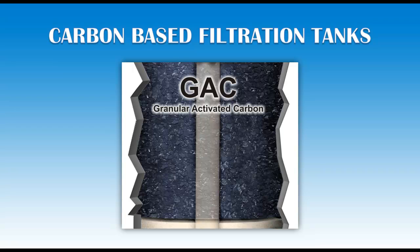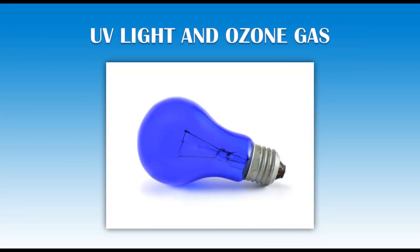Once the chlorine has been removed from the water, the carbon media itself can provide an excellent growth media for bacteria. Therefore, it is very important to ensure that a whole house filtration system protects against microorganism growth on or after the carbon. Ultraviolet light and ozone gas are excellent bactericidal means of killing microorganisms after they have been allowed to grow, but before they enter the household plumbing.